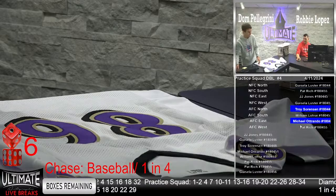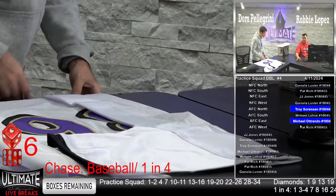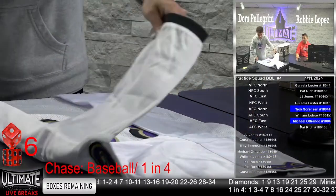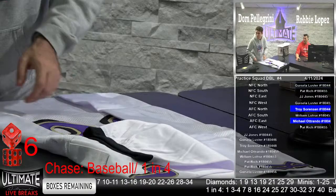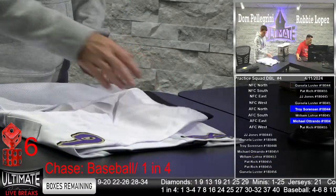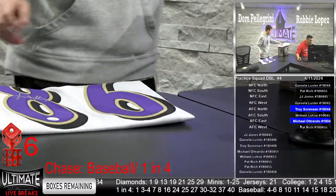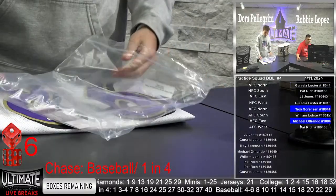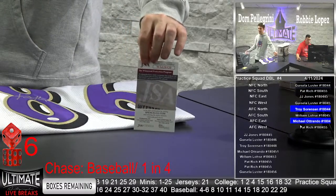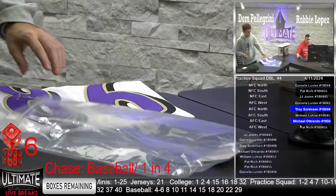Did not expect that. Nah, that's a nice hit right there. That's a surprise hit. I told you, hidden gems. I'm going to start using this term, man, because it's perfect. I like it. Hidden gems are just coming out left and right. Awesome hit right there. Todd Heap, man. Who would have thought he would be in this practice squad? Here we go. Also, here you go, Robbie. JSA certified. Todd Heap. Booyah. Nice hit right there. Going to Troy Sorensen, AFC North.